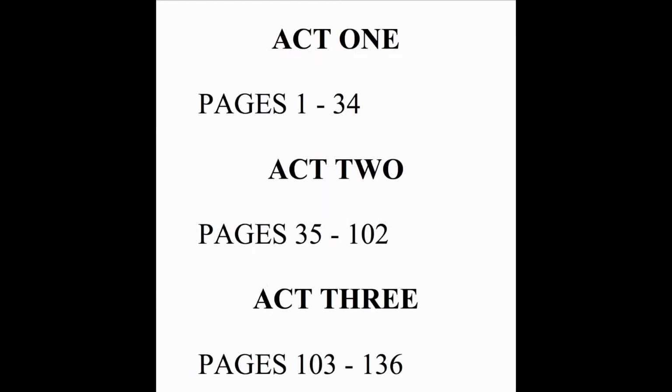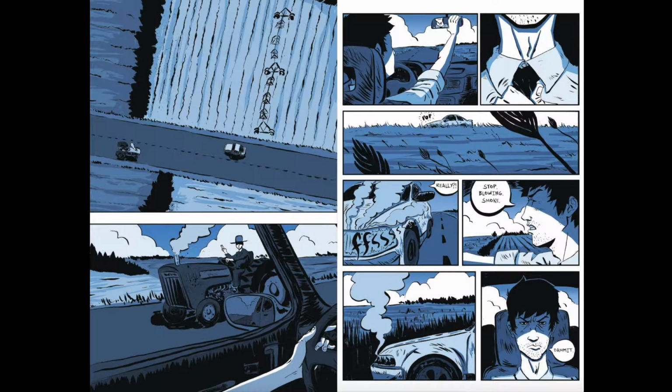Long Walk to Valhalla fits our model of 1/4, 1/2, and 1/4. Act 1 begins on page 1 and ends on page 34. Act 2 begins on page 35 and ends on page 102. Act 3 begins on page 103 and ends on page 136. The story begins with Rory as he is the protagonist.